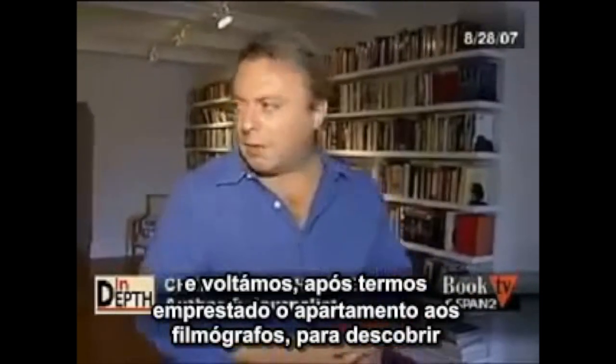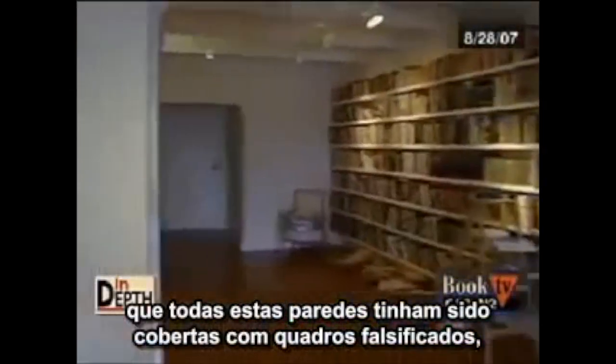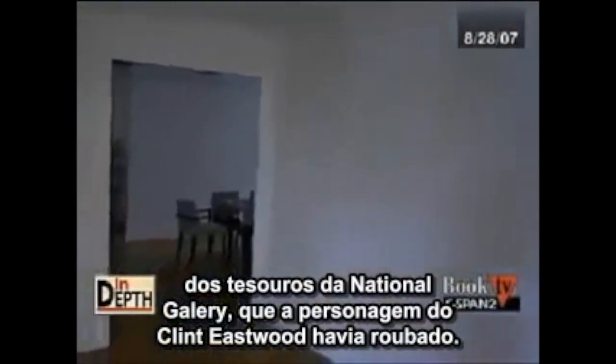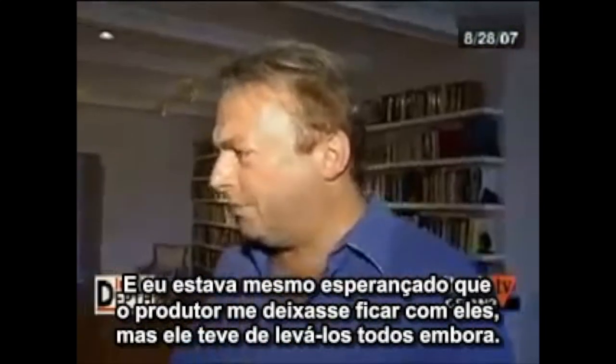And I came back, having lent the apartment to the movie makers, to find that all these walls were covered with knockoff paintings of the treasures of the National Gallery that the Clint Eastwood character had stolen. And I was really hoping that the producer would let me keep them, but he had to take them all away.